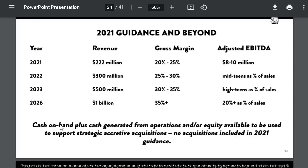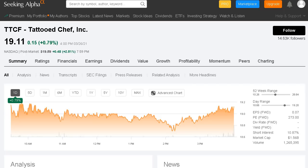And if you think about it, right now, the company currently trades with a $1.5 billion total market cap. And I think if they can achieve 1 billion of total annual sales by 2025 or 2026, this company is going to be worth a lot more than where they currently are.